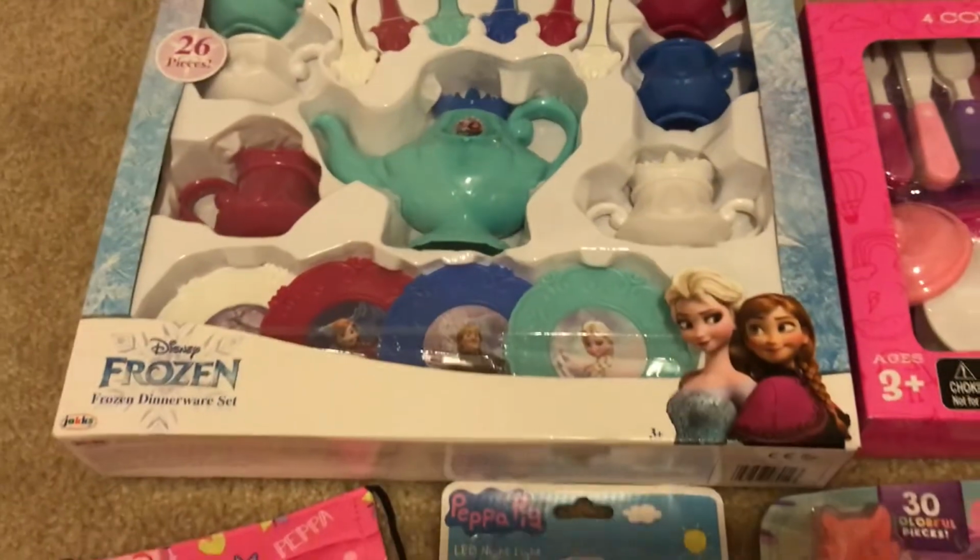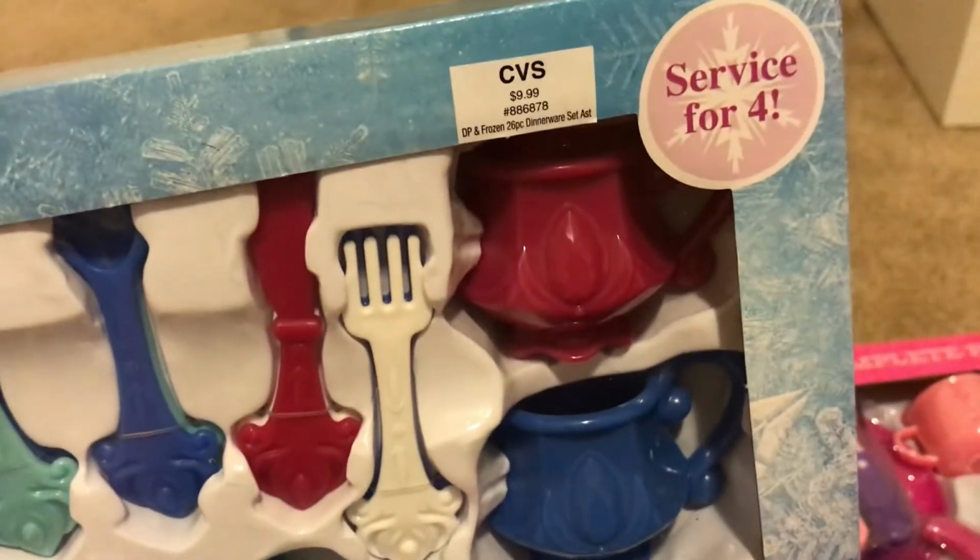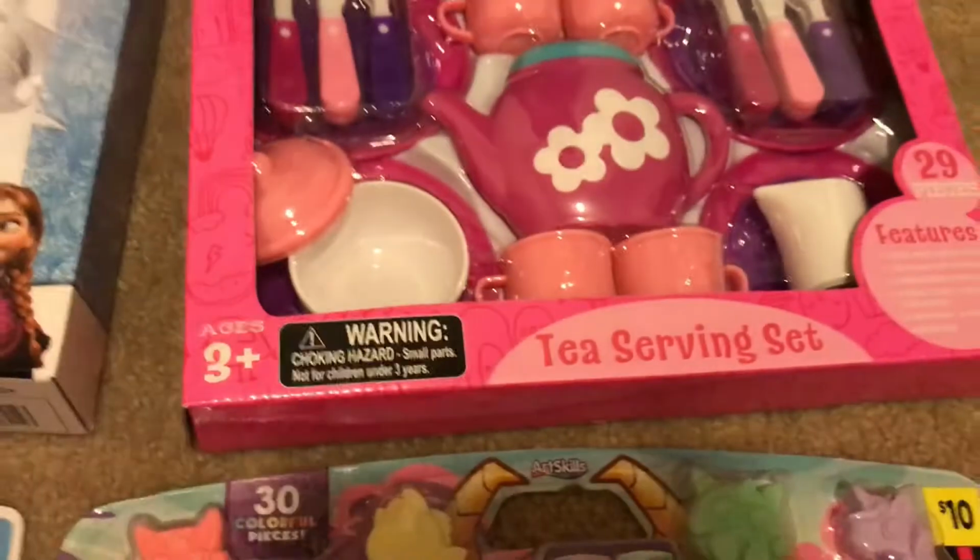So it looks like this came from CVS. So if you're on the hunt for a Frozen toy, it looks like this is at CVS. So check that out.